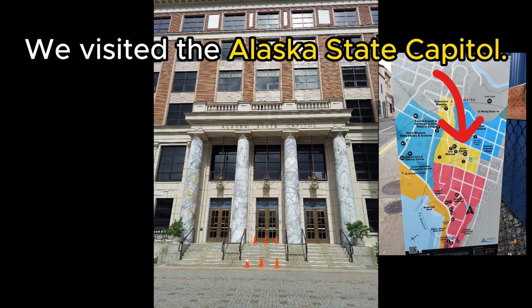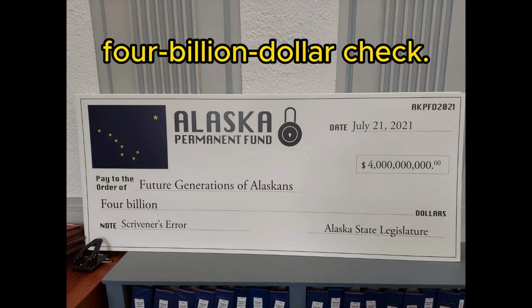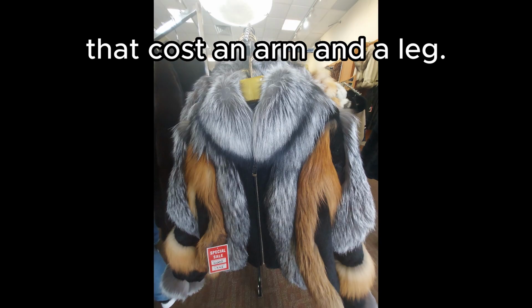We visited the Alaska state capital. We stopped by the office of the governor and took a picture of the $4 billion check. On our way back to the pier, we saw some expensive clothes that cost an arm and a leg.